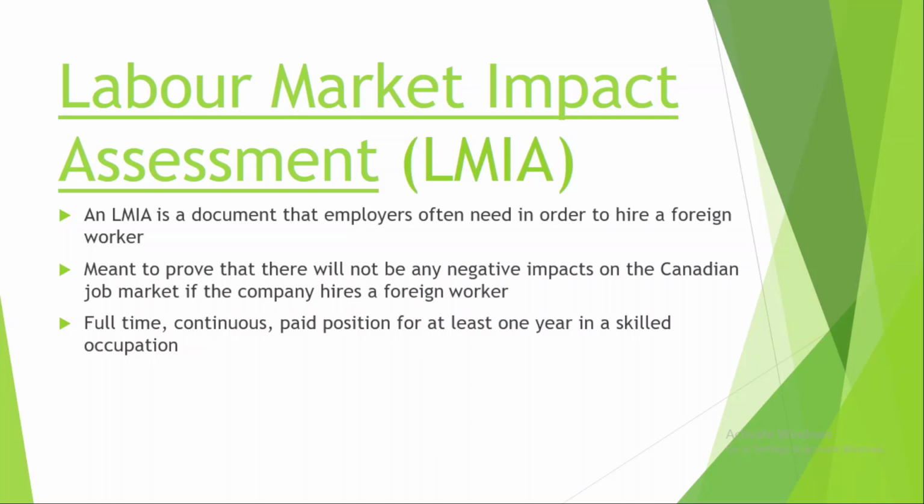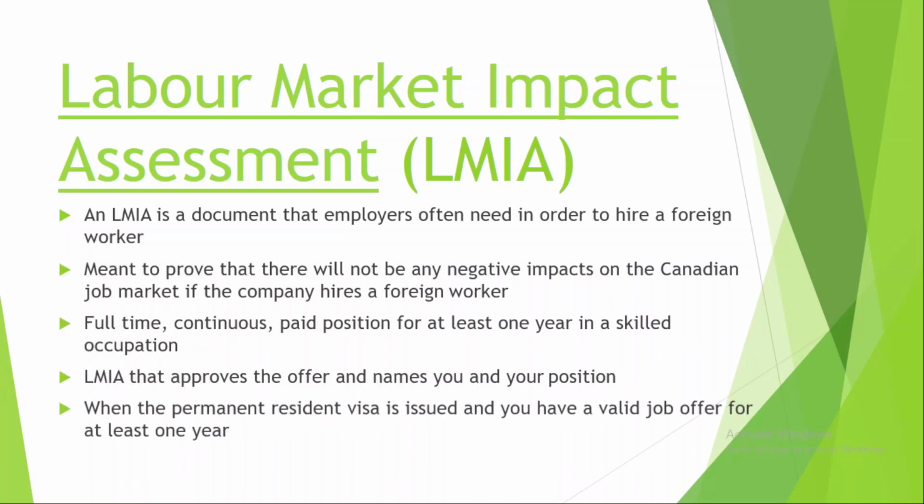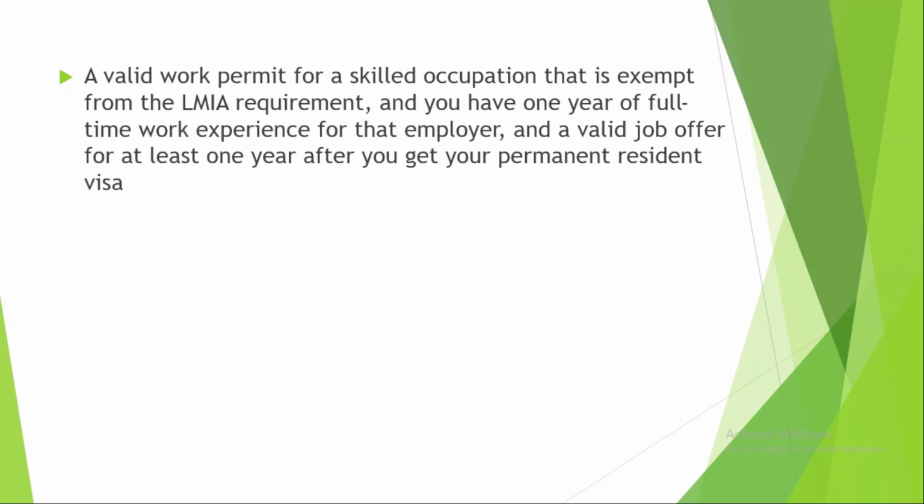To put that into bullet points, you can only get points for the job offer if it is for a full-time, continuous, paid position for at least 1 year in a skilled occupation. Your employer has a positive LMIA that approves the offer and names you and your position, or, if you are currently working for the same employer listed on your LMIA-based work permit, and you are authorized to work in Canada on the day of your application and when the permanent resident visa is issued, and you have a valid job offer for at least 1 year after you get your permanent resident visa. Or, if you have a valid work permit for a skilled occupation that is exempt from the LMIA requirement, and you have 1 year of full-time work experience for that employer, and a valid job offer for at least 1 year after you get your permanent resident visa.